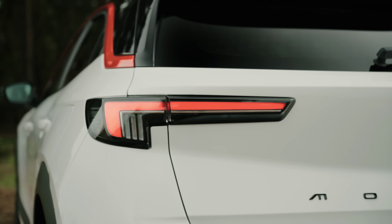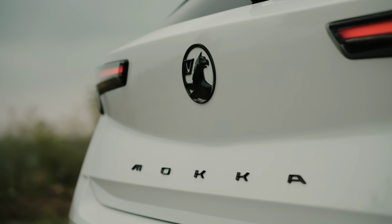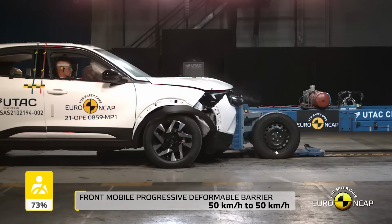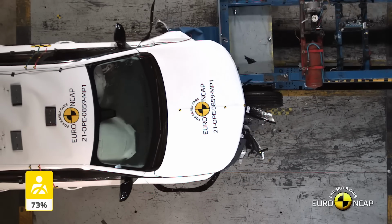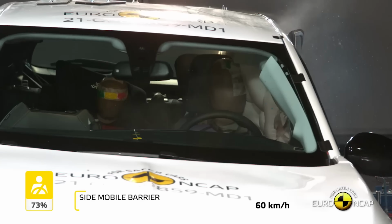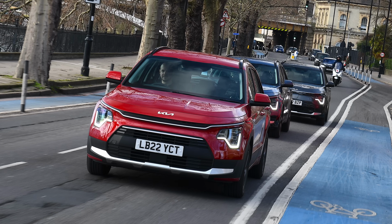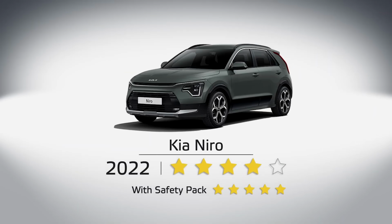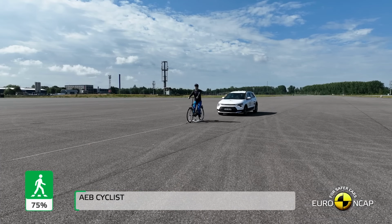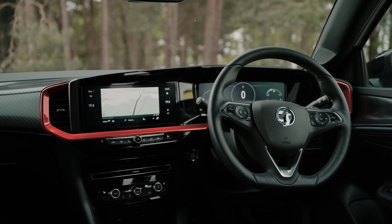When it comes to safety, the Mokka was tested by Euro NCAP back in 2021, where it scored 4 out of 5 stars. Now, it's hard to compare the Mokka directly with its rivals because they were tested in different years under different testing regimes. But it is worth noting that the Kia Niro scored higher in almost every area despite being tested in 2022 under stricter conditions. At least the Mokka comes with plenty of standard safety kit.